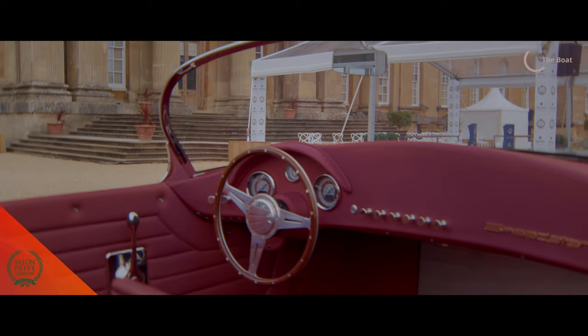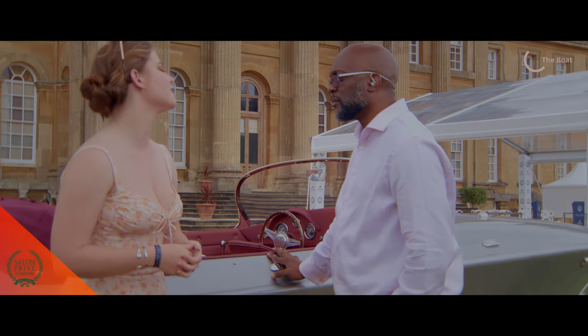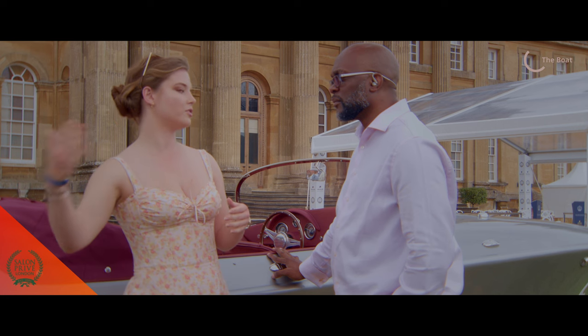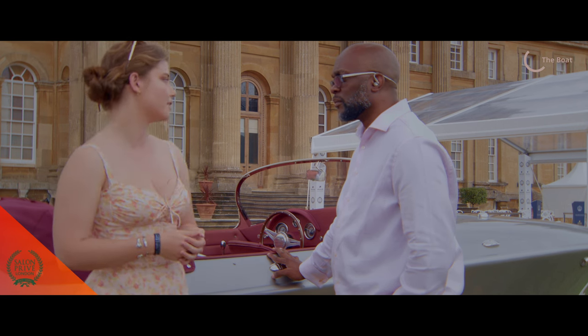It can be arranged for anybody that just wants to have a very lovely, sweet day out on, you know, the Italian lakes maybe, with a bottle of champagne, just enjoying the sun, all the way up to super yacht owners that might want a day boat for their larger vessels.